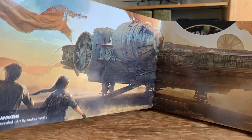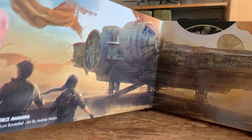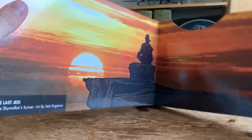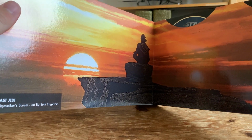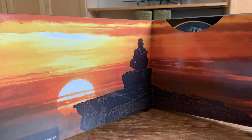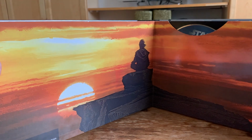And yeah, that Millennium Falcon reveal in Force Awakens was very well done, I might add. And, oh boy, there we get to probably everyone's favourite Star Wars movie, The Last Jedi. Oh man, I honestly love The Last Jedi. I really do love it. I think it's the best Star Wars film by Disney.